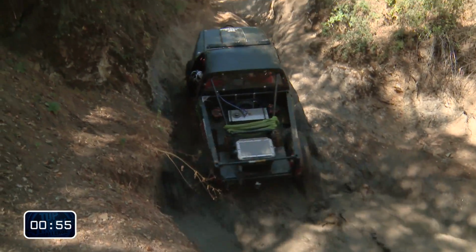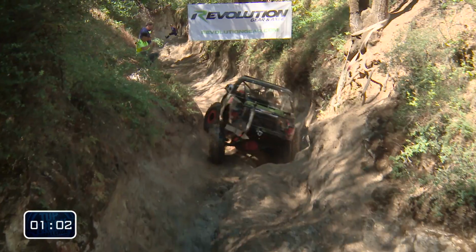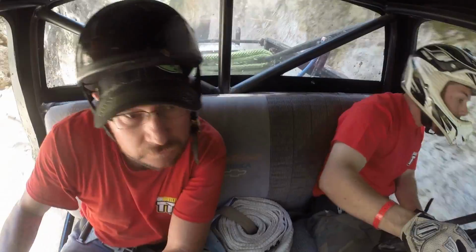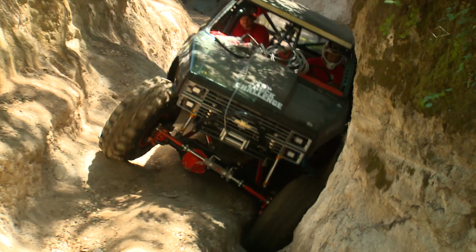Into hole number 2. Now let's see if hole number 2 even holds him up. Holy moly, he just went right through that and into the canyon. Not even a hiccup. With a minute and a half, he's already halfway through the canyon section, and I can barely keep ahead of him.